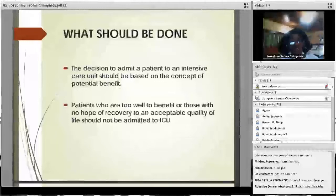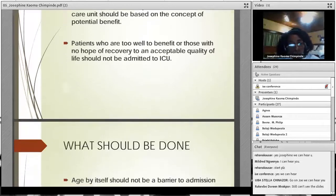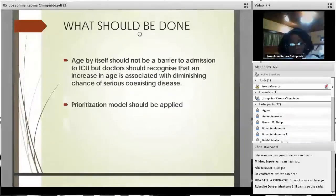What should be done? The decision to admit a patient to an intensive care unit should be based on the concept of potential benefit. The patients who are too well to benefit, or those with no hope of recovery to an acceptable quality of life, should not be admitted to ICU.